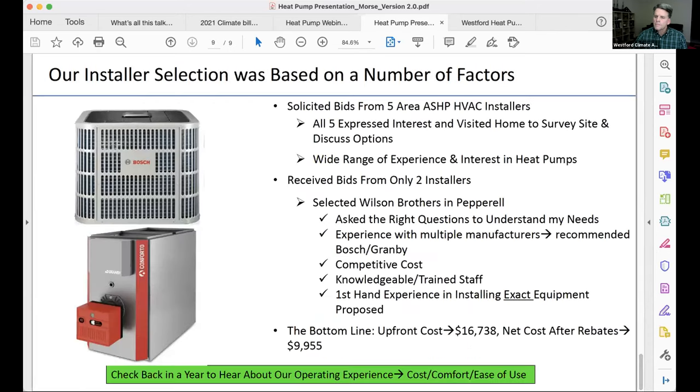So there were a number of factors associated with our selection. We talked to five area HVAC installers. They all expressed interest. They all visited our home to survey the site and discuss options. There was a wide range of experience and interest in heat pumps. Some were more familiar with them than others. A number of them were actually certified trained installers for several different manufacturers. But after all five had come through, only two provided bids. And I think that's probably consistent with other people's experiences.